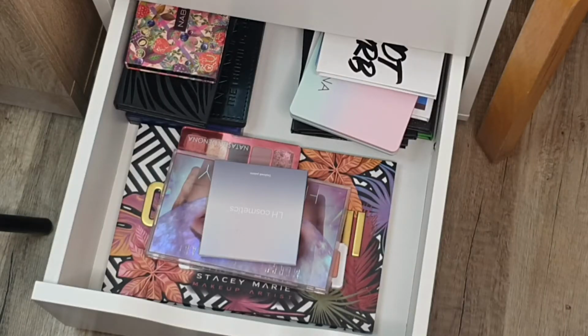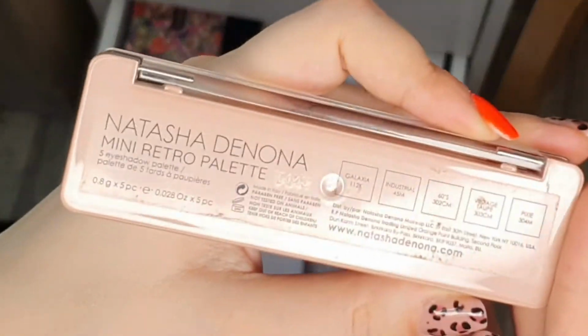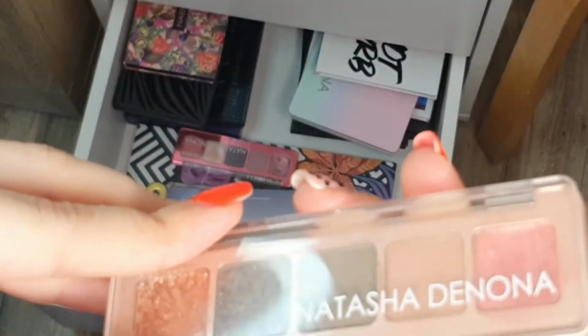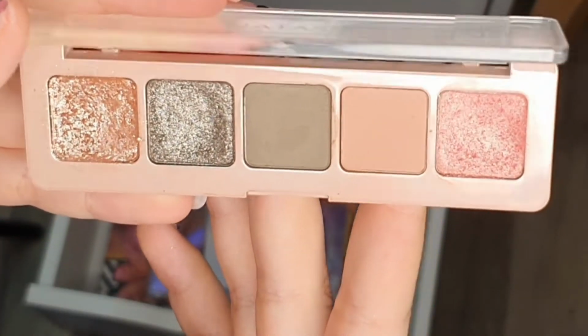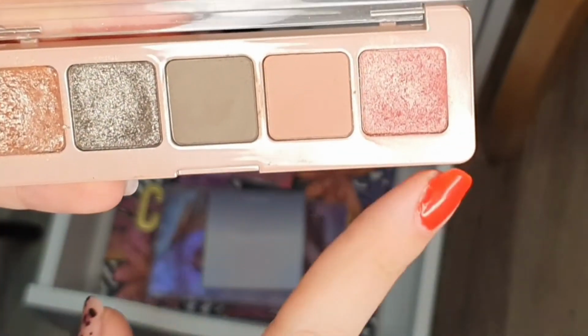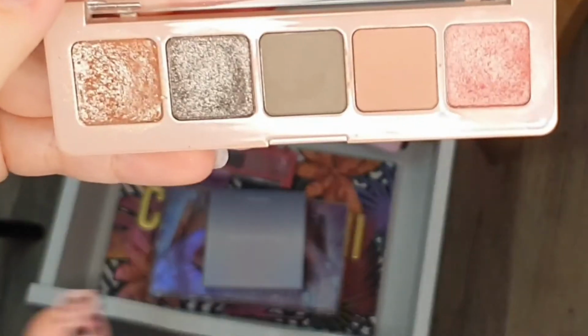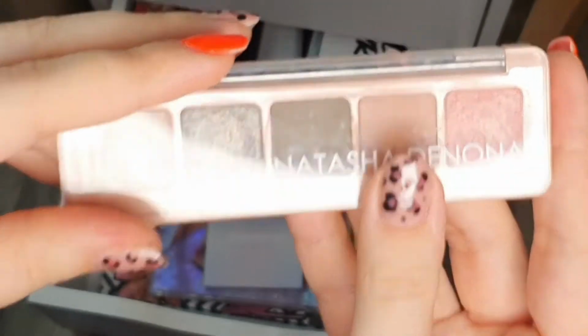It looks crazy right now. I need to organize them a bit, but I know that I'm gonna take only one palette. And that one palette is the Natasha Denona Mini Retro palette. I adore this palette. It's so beautiful. I could just put this one into the crease and mascara or do a more shimmery pinky look or do a more smoky eye. I love this one, so I'm gonna take only this one.